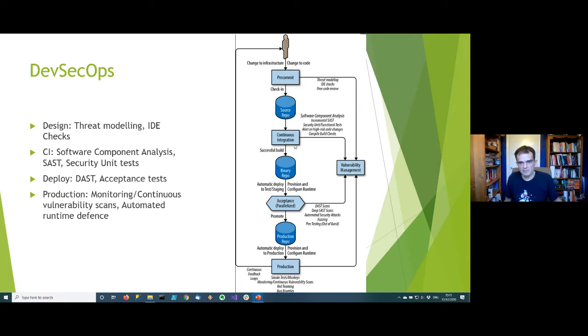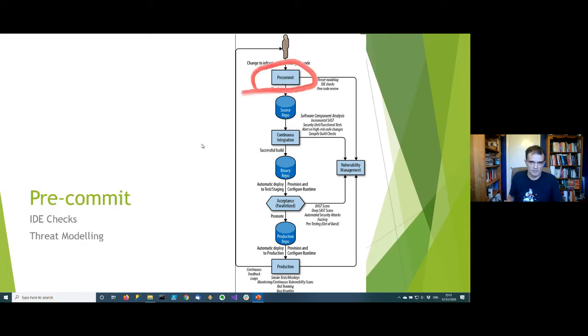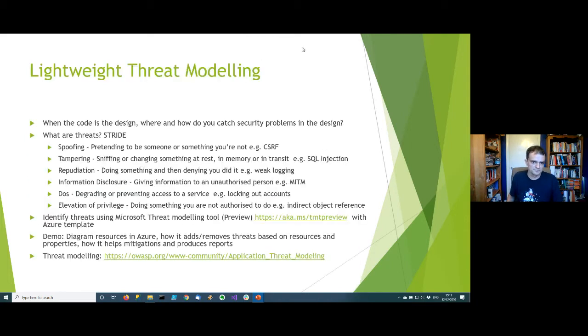This diagram is taken from a great book by John Baird on DevSecOps, which I think is the best resource out there. I'll give a link to that later. Here you check in code, and then it goes into the repo, gets built, produces binaries, gets deployed, goes through acceptance tests, and then gets deployed to production. At each of these stages, you can do different types of security tests. Before you've done any commits, you can do threat modeling and IDE checks, and then continuous integration and deployment. I'm going to go through each of those stages one by one.